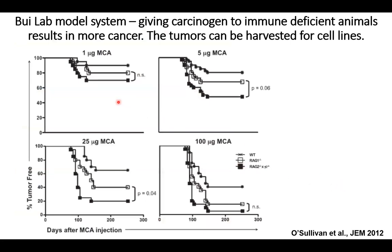And so here's our model system. This is injecting animals with methylcholanthrene, and you can do a dose response. And you can look at wild type or RAG by gamma chain knockout. And so I was interested in the innate immune system, so I introduced a further immune deficiency here in this RAG by common gamma chain knockout. And you can see that the wild type animals, again, are fairly resistant to cancer. This is % tumor free. And then the RAG animals get a little bit more cancer, and then the RAG common gamma chain have a little bit more cancer. Okay, and whatever dose you use, you get kind of the same results.